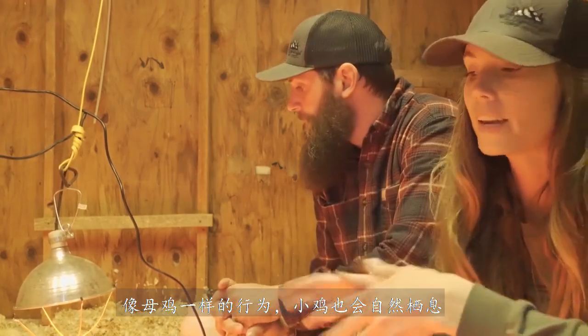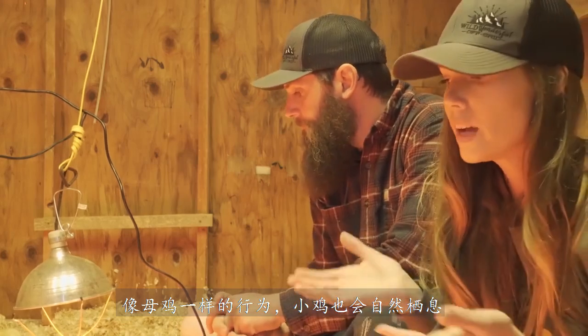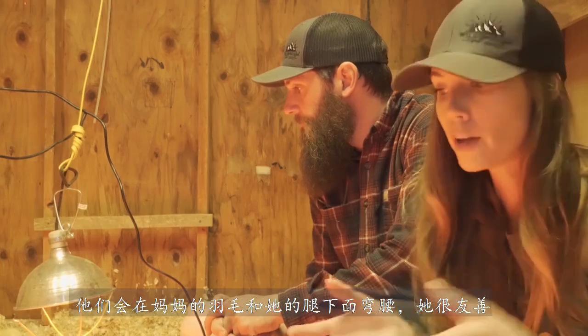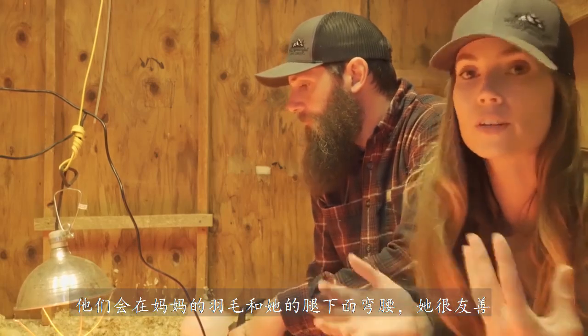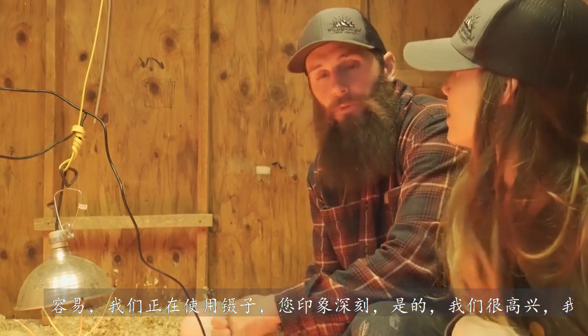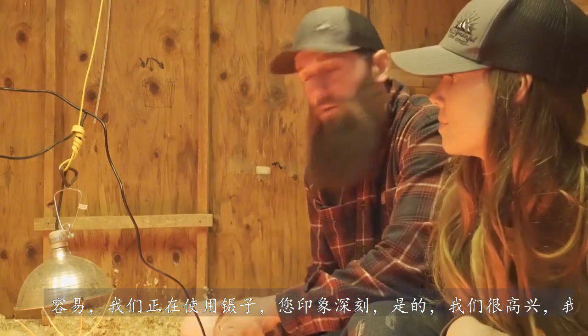But the neat thing about these heat plates is that they act like a mama hen. In the natural setting, the baby chicks would huddle underneath their mama's feathers and her legs, and she keeps them warm. So this is the draw to them for that. It's pretty neat. We never used them before, so we're actually a little impressed with them.